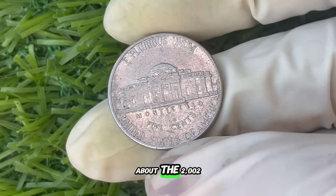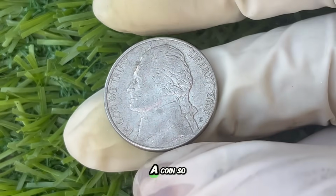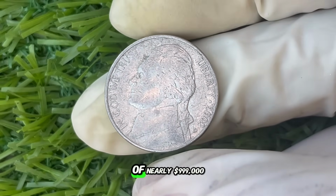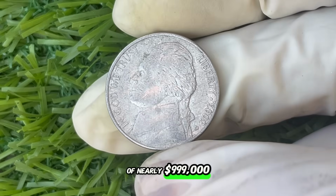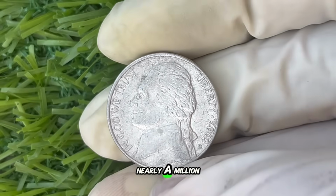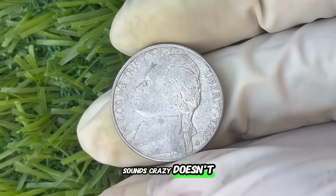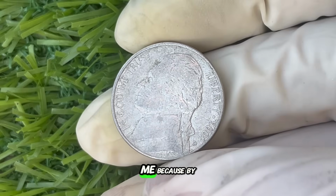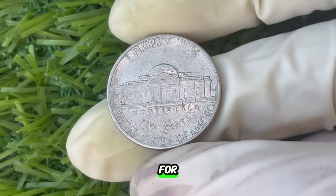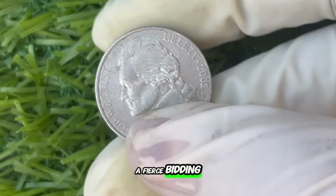Yes, I'm talking about the 2002 D Mint Mark Monticello Jefferson nickel, a coin so rare in its error form that it is commanding jaw-dropping prices of nearly $999,000 in today's market. That's right, nearly $1 million for a single 5-cent coin. Sounds crazy, doesn't it? But stay with me, because by the end of this video, you'll know exactly what to look for, how to spot this rare treasure, and why collectors are in a fierce bidding war to own one right now.